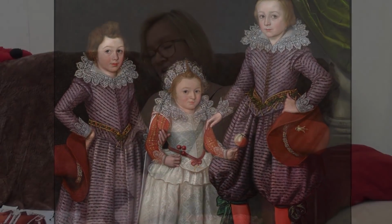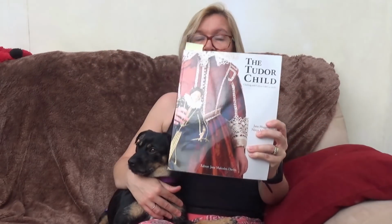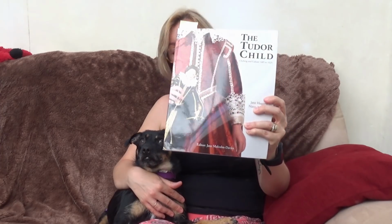Now, Jane Huggett and Ninya Mikhaila in this wonderful book, The Tudor Child, which is all about Tudor costume for children, write that girls from around the ages of 3 or 4 wore simplified versions of women's clothing. They were mini women. Their outfit tended to consist of a smock, which, depending on the outer garment, could have a high or low neckline. Square-necked ones could be decorated around the neckline with things like blackwork embroidery, just like women's ones, because that little border would actually show.